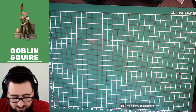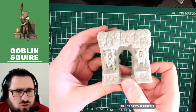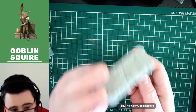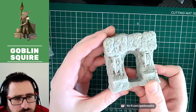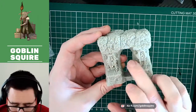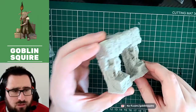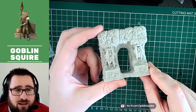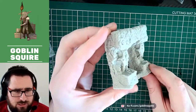So here we have a gate, a kind of entranceway, which I think is carved into stone. It's got a really interesting stone texture, quite different from a lot of the stone you find, and it's got a little bit of brickwork and those two skulls set back in there. So I think that's probably intended to be ruins, a ruined archway, but you could definitely have a big bad making his home behind this archway, couldn't you?